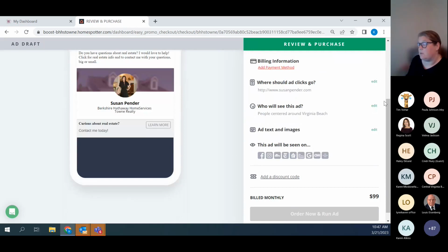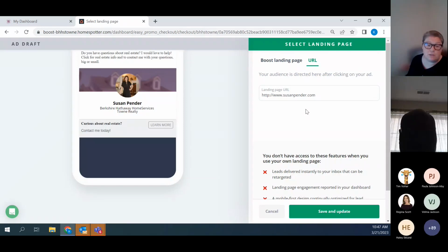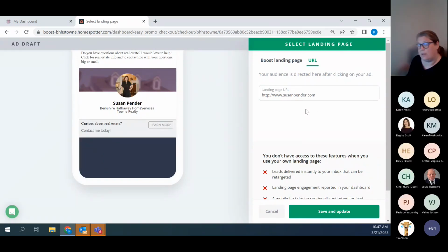So it's really similar in some respects to the listing ad. You're going to be able to choose where those clicks need to go. So again, this is trying to send it directly to a website in this particular case, so you'll want to go ahead and change that. You can go to a custom landing page. The nice thing about this is if you're doing something like a giveaway, maybe you have something like, click here to get a checklist, or click here to RSVP for something. You can go ahead and change your custom landing page at any time.